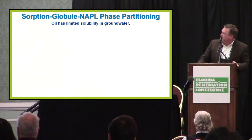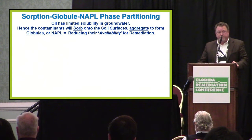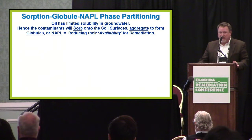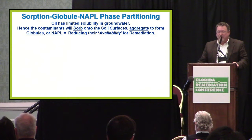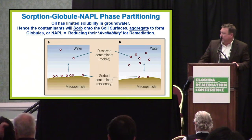Well, oil has limited solubility in groundwater, as we know, and hence the contaminants will actually absorb to the soil surfaces, and they aggregate, and they form globules, or NAPL, non-aqueous phase liquid. And what that does is it reduces the availability for remediation. Why? Well, we'll talk about that in a minute.